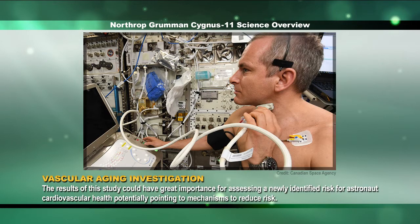Astronauts show accelerated arterial stiffening, thicker artery walls, and signs associated with the development of insulin resistance after spending 6 months in space. This dramatic change in the carotid artery aging was unrecognized until recently, so the vascular aging investigation will include critical onboard investigations to test the relationship among a crew member's metabolism, aging arteries, and aging bones. The results of this study could have great importance for assessing a newly identified risk for astronaut cardiovascular health, potentially pointing to mechanisms to reduce risk.